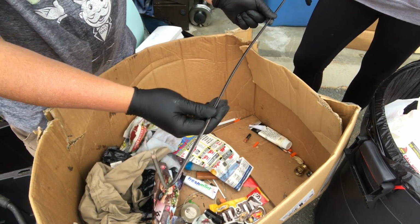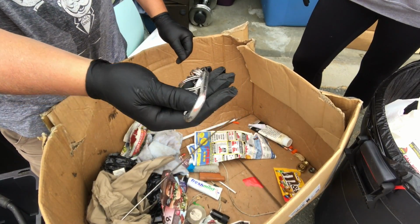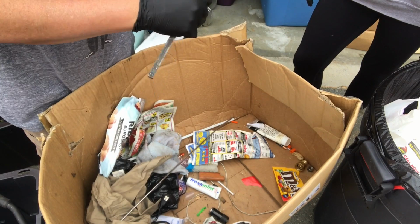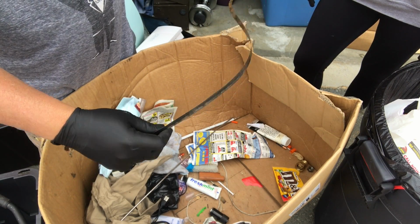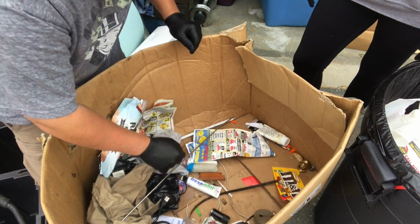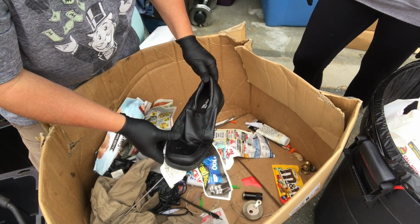What's that? Garbage. What's that? Garbage. Oh, those clips are good. I'm keeping that. What's that? Garbage. It's a tape measure. I know, but it doesn't look like it's working. Okay. Shoe. Garbage.